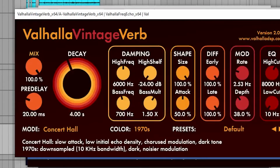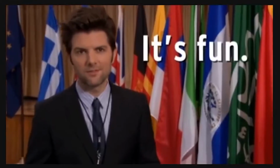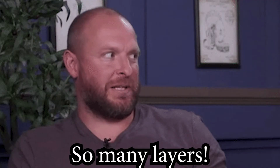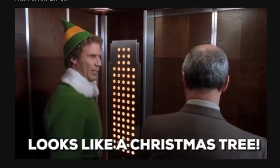Number 4, Valhalla Reverbs. These plugins, in my opinion, are the best reverbs on the market. I don't know what it is about them specifically, but they make mixing so much fun. I'm one of those producers who likes to put different reverbs on different tracks to just add to the layers of the mix itself. And Valhalla has some plugins that push customizing your reverb to the next level.